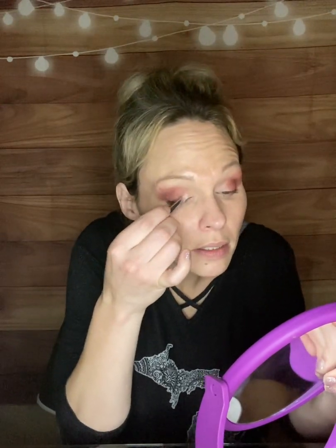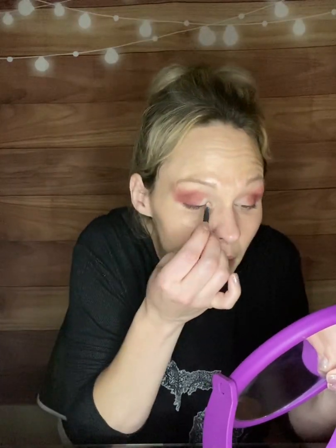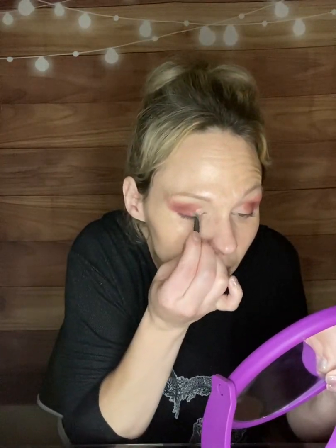Okay, so now I'm just going to take this primer and add it onto the lid here, starting from the inner corner.